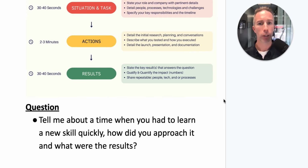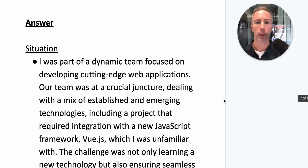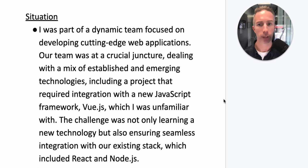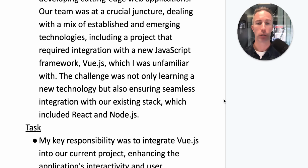So let's just restate the question to get into flow. Tell me about a time when you had to learn a new skill quickly. How did you approach it, and what were the results? I was part of a dynamic team focused on developing cutting-edge web applications. Our team was at a crucial juncture dealing with a mix of established and emerging technologies, including a project that required integration with our new JavaScript framework, Vue.js, which I was unfamiliar with.